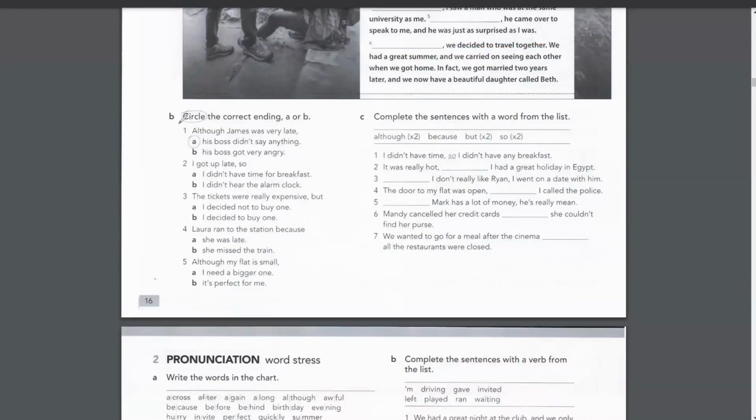As you can see, B is asking us to circle the correct ending, A or B. Number one, although James was very late, A, the first one is done.